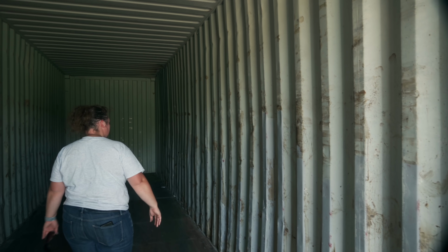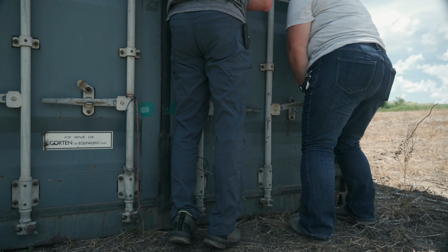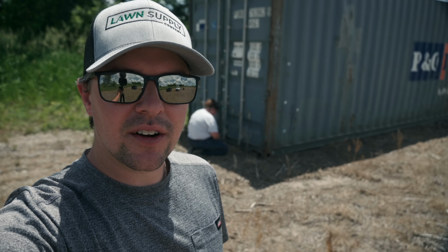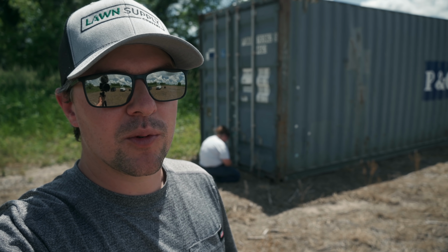All was well and we were ready to move in until we couldn't get the doors to close. So the shipping container is in and we need to do some leveling work, it appears, because we knew going in what might happen with the doors if it wasn't level, but we opened up the doors and now we can't seem to get them closed.